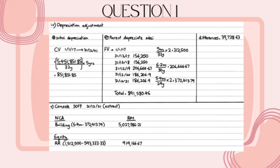And the last one is the consolidated SOFP, as at year ended 31st of December 2021. The non-current asset is building, which is 5.4 million. We minus the depreciation 372,413.79, and we will get 5,027,586.21. And for the equity, we will take 1,512,500 minus 593,333.33. Why don't we plus? Because in the journal entry just now, we debited post RR, meaning that it is a decrease in the revaluation reserve instead of an increase, and we will get 919,166.67.